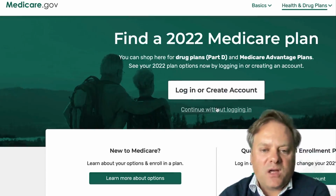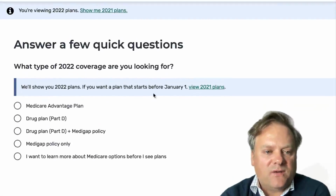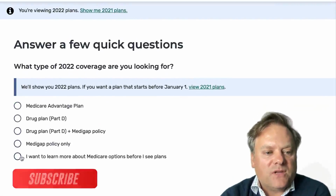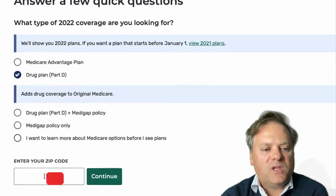But I'm going to continue without logging in because I do this for people each year, and we're not going to want to save their information. So we can research all the different types of plans. I'm going to just take a look at the prescription drug plans available in my zip code.